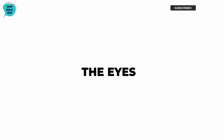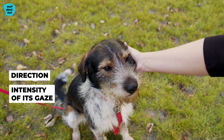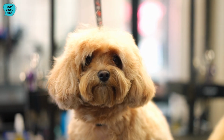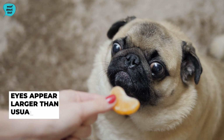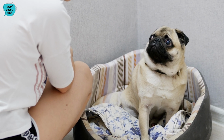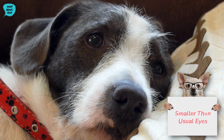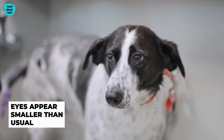The eyes. Your dog can change the shape and size of his eyes or the direction and intensity of its gaze. When your dog is relaxed and happy, its eyes will be their normal shape. Some dogs have round eyes while others are more almond-shaped. Larger than usual eyes: when a dog's eyes appear larger than usual, it usually means that it feels threatened. Something might be worrying it, or it might be afraid. It's also possible for an aggressive dog to have larger than normal eyes. Smaller than usual eyes: it may indicate that your dog is anxious or afraid if its eyes appear smaller than usual.